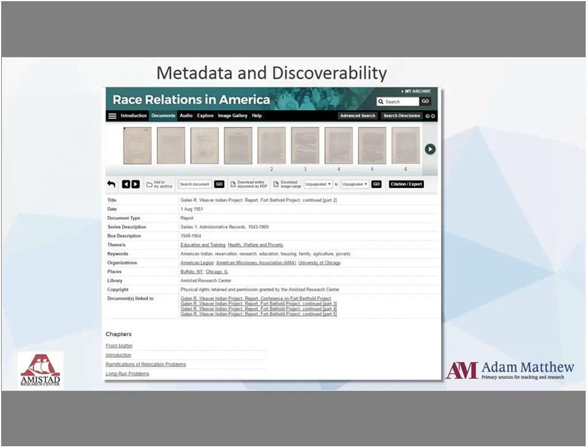So here you can see a screenshot of one of our document details pages. You can see here that we've highlighted the series that it is part of, so it's part of Series 1, as well as some of the other metadata that's been compiled. We're also able to provide links to related documents. So in this case, we've got the links to other parts of this particular report.